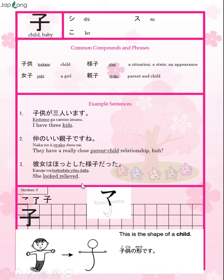Alright. And kanojo wa hotto shita yo desu. She looked relieved. And it has 1, 2, and 3 strokes. And this is the shape of a child. Alright, you can read this here.